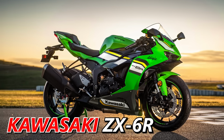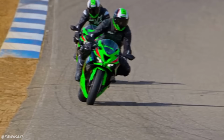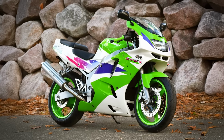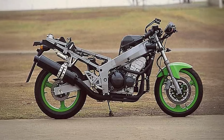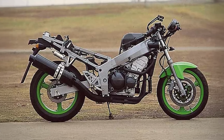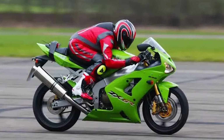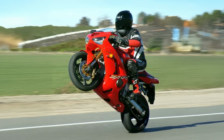The Kawasaki ZX-6R is a widely celebrated 600 class sport bike. It's been enjoyed by track dudes, highway roll racers, and stunt guys alike for 30 years. It was first released in 1995 to meet the rising demand for high performance middleweight sport bikes. It originally used a 599cc inline 4 that made right around 100 horsepower, but in 2003, Kawasaki made the bold move of increasing the displacement to 636 cc's, which gave the ZX-6R a competitive edge with extra torque and mid-range power.